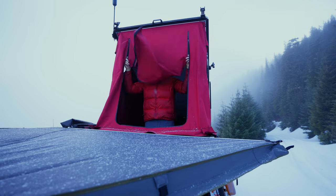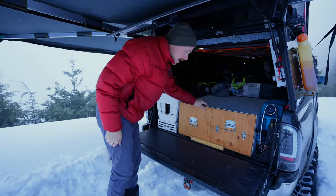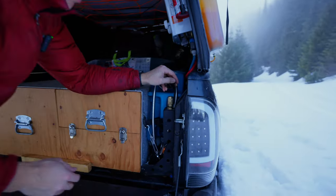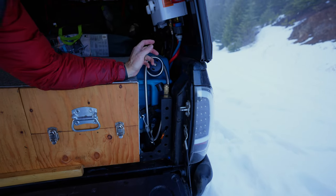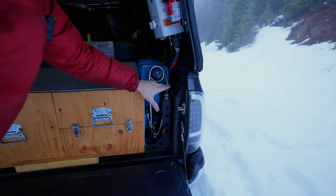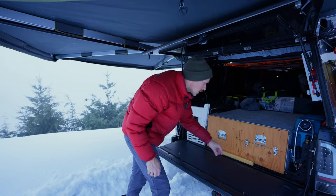We'll close this up. I've got an onboard air right here. Just flip the compressor on, and then you can air up your tires. Just use air for basically anything else that you need. That has a pressure switch on off. And then this is my storage system that I've got.